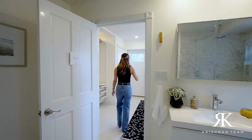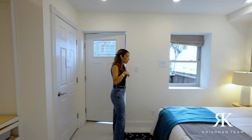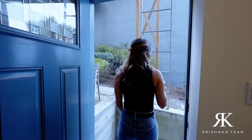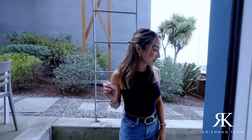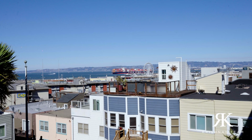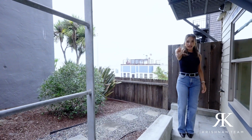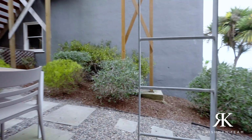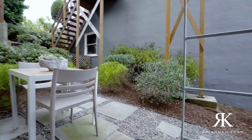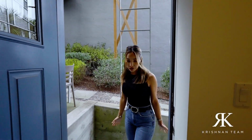So we're back into the primary suite. Off of your primary, you have another little outdoor space here. It's not a ton, but every little outdoor space counts. You come up here and, again, you can see the view from here. Then you have this little small area just behind where we have the table and chairs. And then just really pretty landscape, a clean little area here. So lots of options for outdoor space.